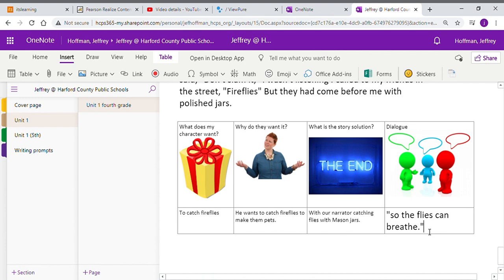So today you are going to go into your writer's notebook and create another story. You're going to do that using this organizer. I want to see what you can do. So think first of a character in your head, what that character wants, why they want it, how that story has a solution, and then what they would say in this situation. I want to remind you that it should be realistic fiction, so this should be based off a small moment in your life or something that could happen. Good luck, writers.